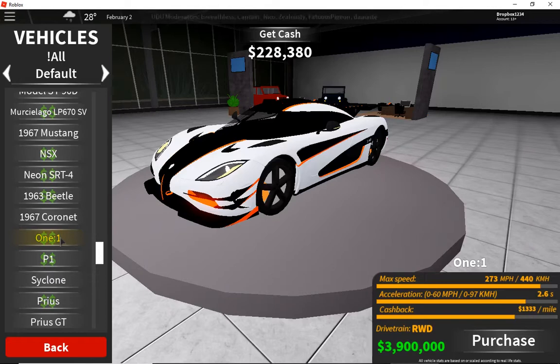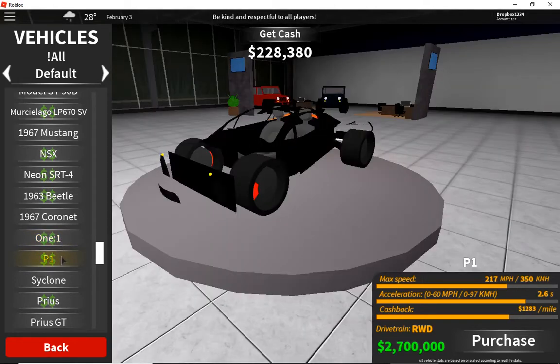Yes, it's faster. But in our test that we're doing right now, no. Is it better than the Devo? It is not. Here's why. It is faster, yes. It is slower by 0.2 seconds in acceleration from 0 to 60. And its cashback is worse. And we're doing this completely stats-based.